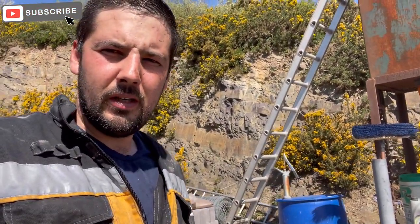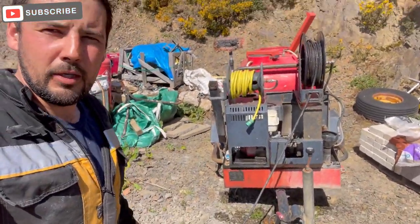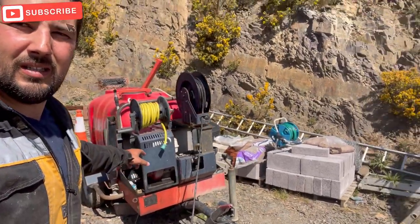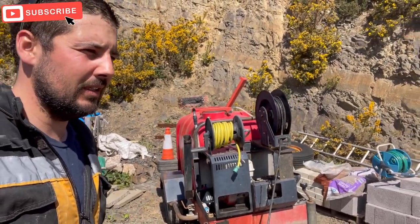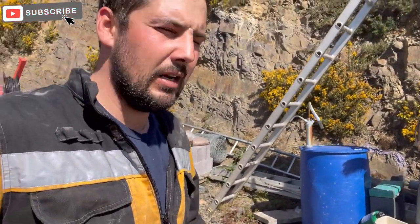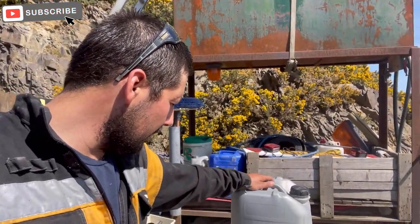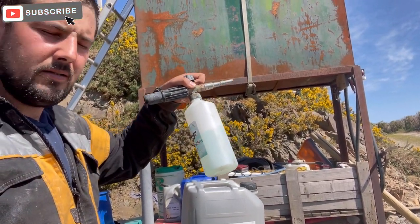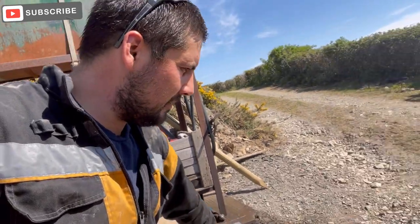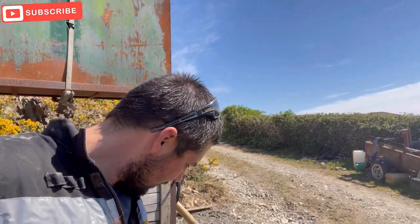So obviously then, a good old pressure wash as well with my mobile pressure washer, which is available to hire if anybody wants to hire it. And then once I've given it a good rinse down, we go on to a bit of TFR and the foam gun, and then give it a good brush. And then rinse off. As easy as that.